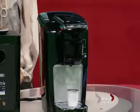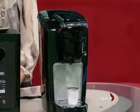The average cost for a cup of coffee or hot chocolate ranges from about 50 cents if you get them in bulk to about 75 cents. So again, a little bit more expensive, but really, really convenient. My favorite thing about this is that you don't have to wash the coffee pot. Right. It has a cleaning cycle that you can do every 6 months or so, but really it's just as simple as running some water through it.